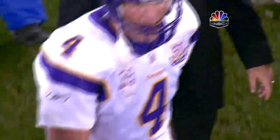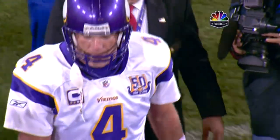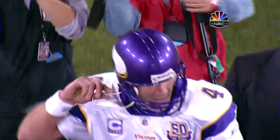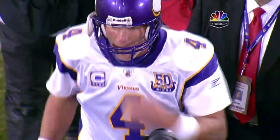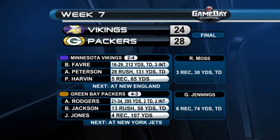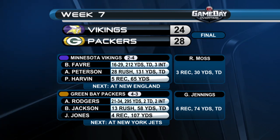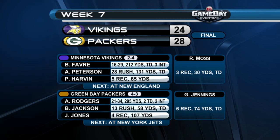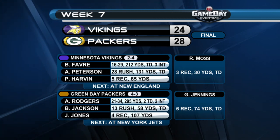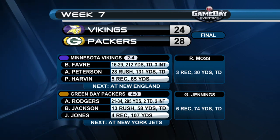And Favre walks off the field limping to a chilly reception. So the Vikings fall to 2-4 as the Packers get a huge victory, 28-24. They are now tied with the Chicago Bears atop the NFC North. Meanwhile, this Packers defense, decimated with injuries, came out and got a huge victory.